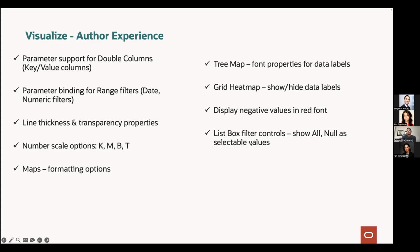And then list box filters, again, is a new filter control that we added in September, a single select filter control or filter experience. We've added a few properties that allow you to show or hide null, show or hide all as a selectable value. And then also binding parameters to list box filters is also enabled with the November update.